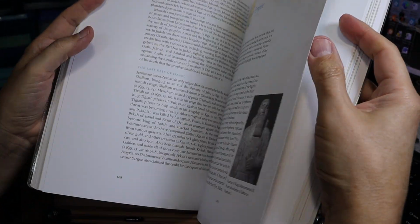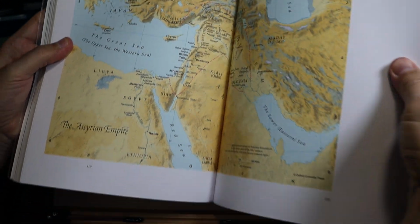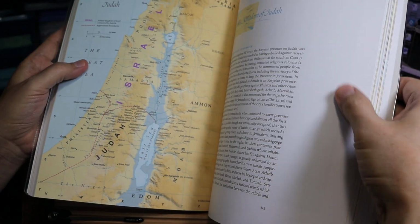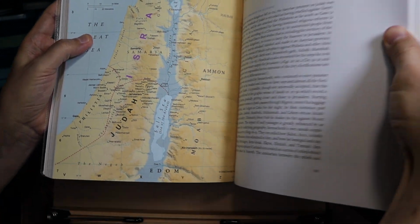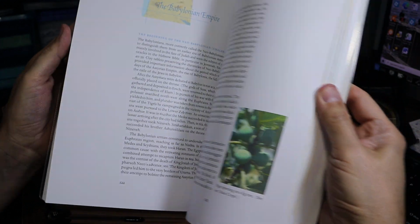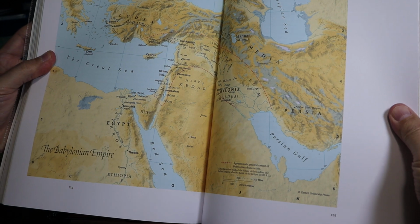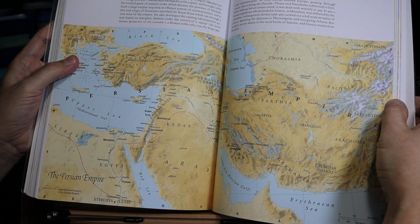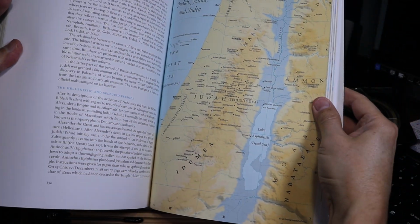A lot of illustrations, a lot of photographs. The Assyrian Empire, again, it goes into the gutter, but you can press it open. Kingdom of Judah. More photographs, illustrations. Babylonian Empire. These are large maps, easy to read. Much larger than the maps in your Bible.